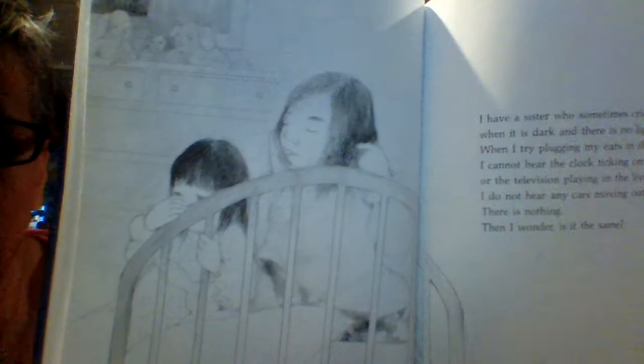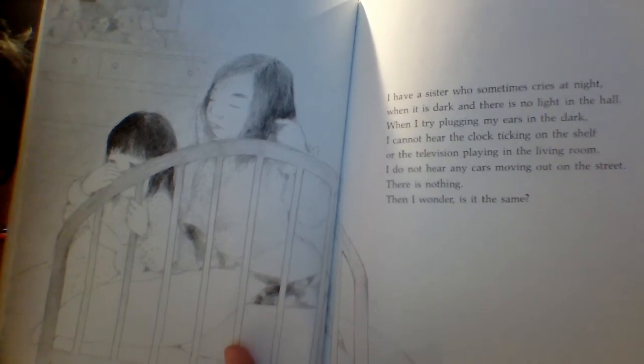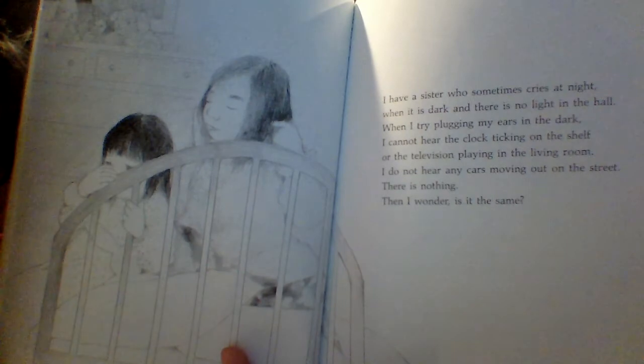I have a sister who sometimes cries at night when it is dark and there's no light in the hall. When I try plugging my ears in the dark, I cannot hear the clock ticking on the shelf or the television playing in the living room. I do not hear any cars moving out on the street. There is nothing. Then I wonder, is it the same?